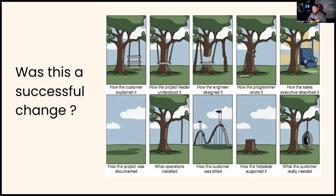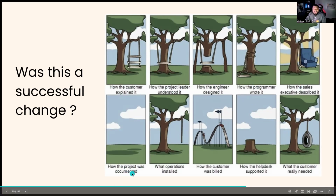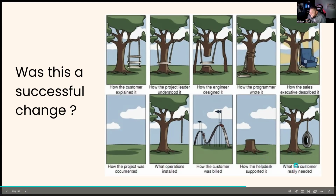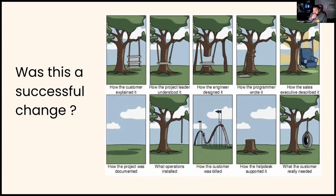I want you to look at this diagram, this nice picture in front of you. Look at how the customer explained it. Look at how the project leader understood it. Look at how the engineer designed it. Look at how the programmer wrote it. Look at how the sales executive described it. Look at how the project was documented. Look at what operations installed. Look at how the customer was billed. Look at how the help desk supported it and what the customer really needed.